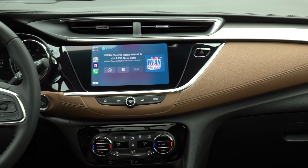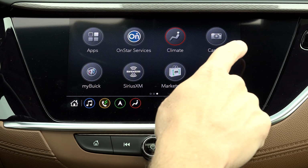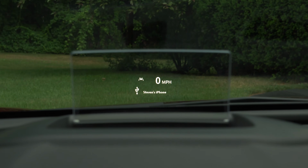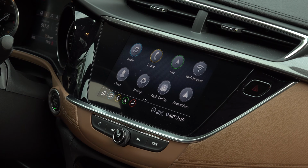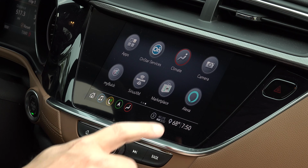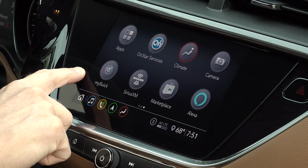Mine also adds in some goodies like the Advanced Technology Package, which includes a surround vision camera, a favorite of mine, a little flip-up head-up display, adaptive cruise, and this well-stocked and easy-to-use touchscreen infotainment system with onboard navigation. It also packs in cool features like Amazon Alexa integration, OnStar, and Marketplace, which facilitates on-the-go food ordering, and more.